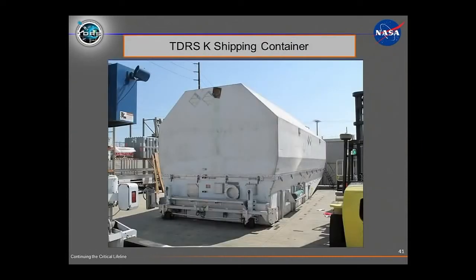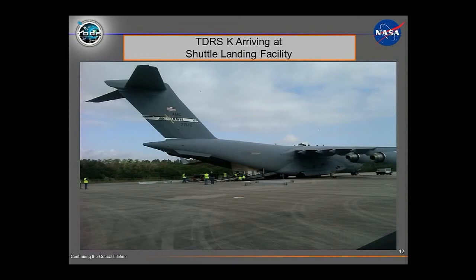Next chart. And this is the spacecraft. Obviously, it would be in the horizontal position with the reflectors furled in the shipping container. So this is what went on the C-17 that we flew from Los Angeles to the shuttle landing facility, and then that container would go to Astrotech in Titusville, and they would lift the cover off and take the spacecraft out, and that's where we fueled it for launch. Next chart. A picture of the C-17, and you can see the shipping container coming out of the back end.